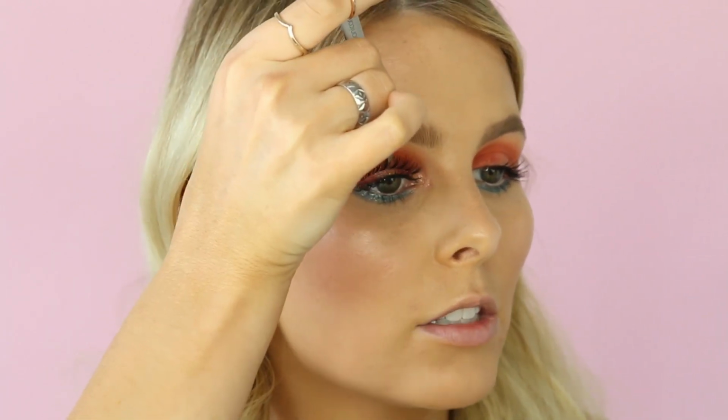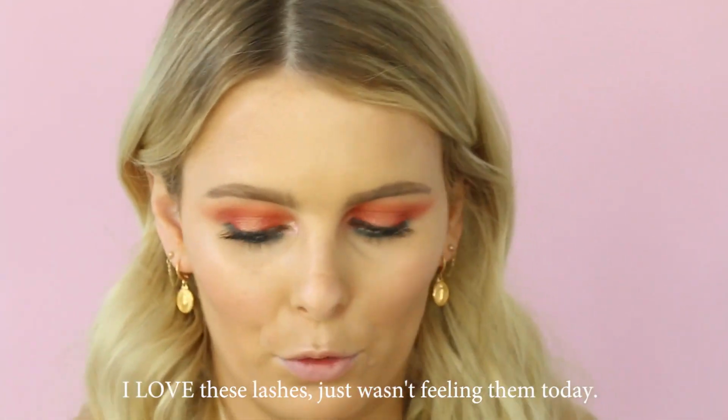Nobody puts baby with a highlight in the corner. Oh, I love that so much. I'm going to use the Huda Beauty Giselle No. 1 lashes. I'm just going to test them for size. Okay, no, I'm not doing it. I don't want the full set.